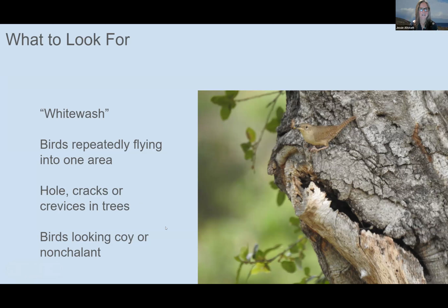If they see you around when they're near their nest, I have noticed that they often look nonchalant, or they're looking over their shoulders and whistling a little bit. They're basically waiting for you to leave before they go to their nest. Many times, if they're feeding nestlings and carrying food, they will fly all over the place, waiting for you to move or stop looking at them, because they don't want to lead you to the nest. They're really thinking about the safety of their babies.